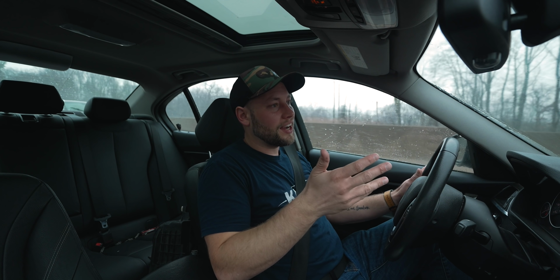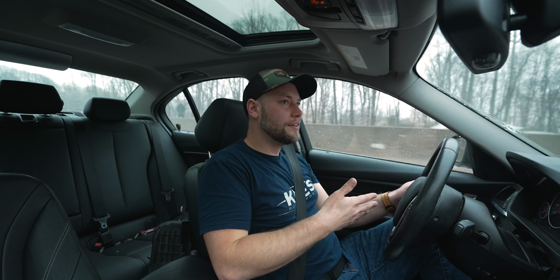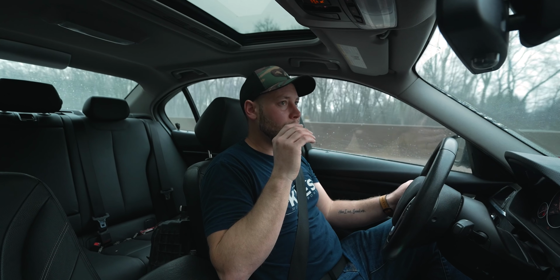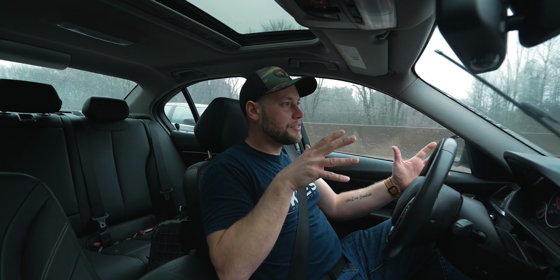So it just kind of put a damper on everything. It was like, what do I do? Do I still move forward with the exterior color change or what have you, or not? So I actually held off for a little while, and now we're kind of between a couple projects. We're going to be doing a lot with the exterior of the car.